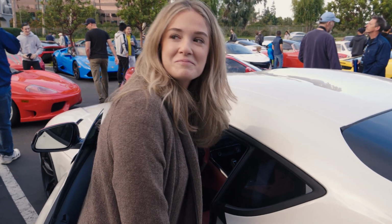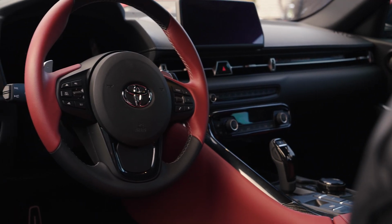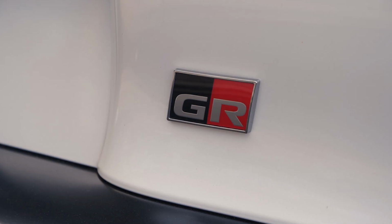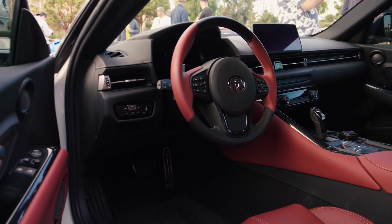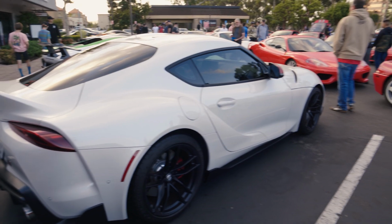Looks like a BMW. Smells like a BMW. It has the same shift knob too. It looks cool though. B58 from like the new 3 and then the Z4, the 40i. I can't hate. I'm a BMW fan. I like it.